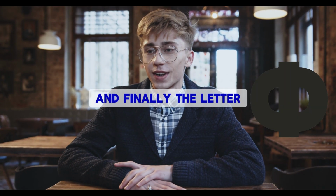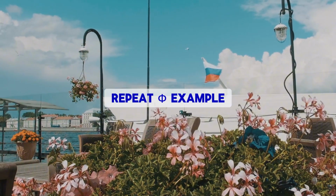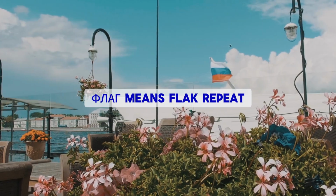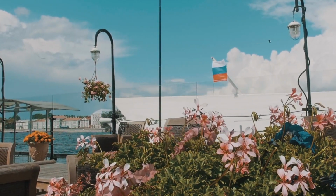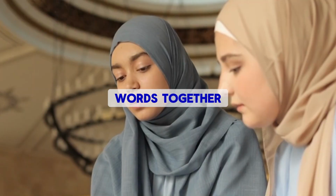And finally, the letter Ф. Repeat. Ф. Example флаг means flag. Repeat. Флаг. Great. Now let's practice pronouncing these letters and words together.